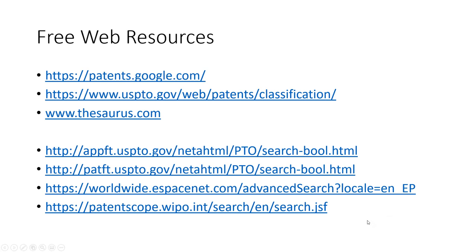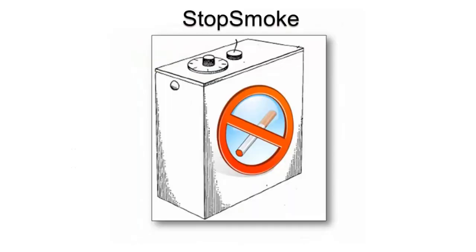So next, let's take a look at a sample invention, because this is what we're going to do a quick little search on. This is one that I've been using for years, and it relates to quitting smoking. This is a box that contains cigarettes. It's got a timer, and at a given interval, it'll release one cigarette, and then it'll keep on making that interval longer until you quit. So that's the invention.